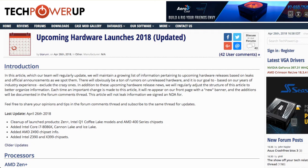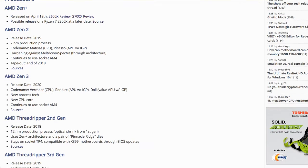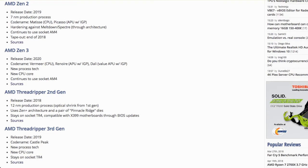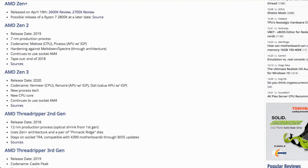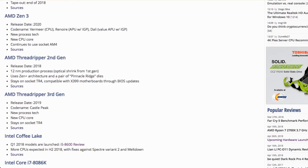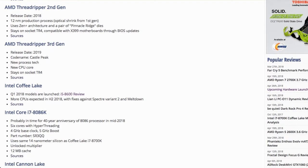Now, this is the biggest article today, the upcoming hardware launches. So Zen Plus has already been launched. There's a possible release of a 2800X, like there was a Ryzen 1800X. Zen 2 release date speculated to be 2019 with a 7nm process, which is smaller than the Zen Plus, which I believe is 12nm. It's going to be using the same AM4 socket as the previous Ryzen Zen Plus and Zen architectures. Then we have Zen 3, which is supposed to use the same architecture, released in 2020. Some new process, we don't know. Some new CPU core, we really don't know.